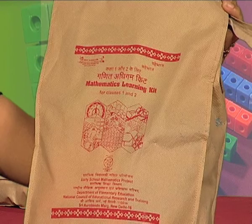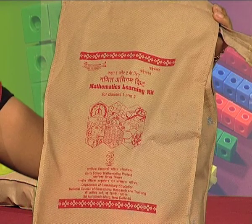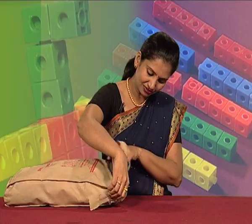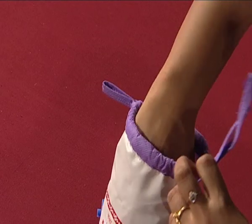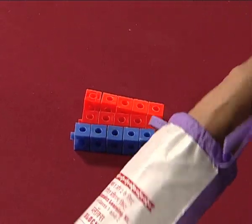So, to be able to provide such a friendly environment, hands-on experiences and manipulatives to young learners, a very interesting learning kit is included in the Mathematics Learning Kit, developed by NCERT for children of classes 1 and 2, which is called Blocks. I'll show you. See, these are the blocks.